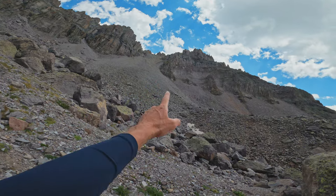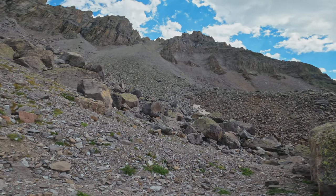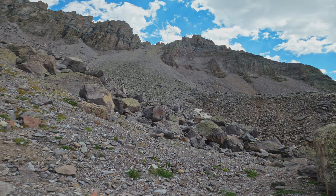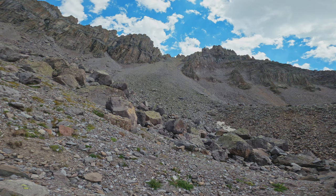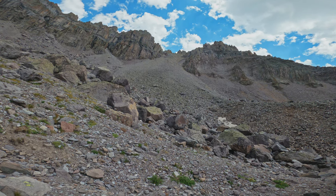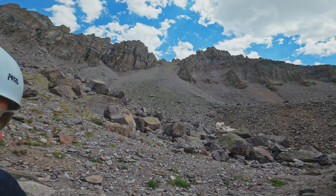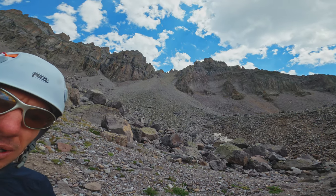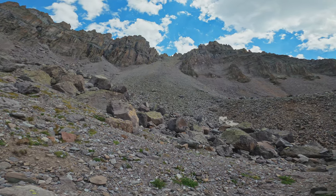Let's go behind that ridge. And it's still no picnic, but this is completely loose with large quantities of rock sliding all together. There's always a possibility that some of that above you may come down and you would get badly hurt. So can't really endorse that.